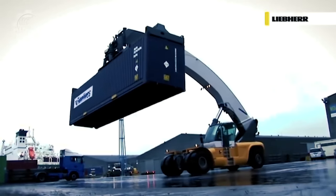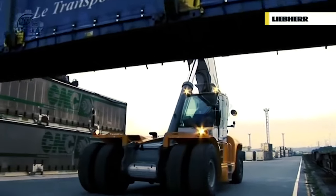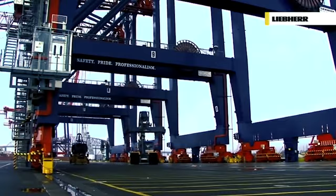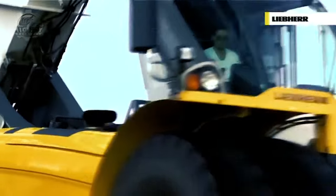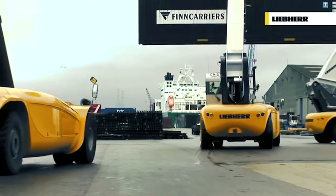To be more specific, with this machine's 270 kilowatt engine power, it can stack up to 6 containers at a time and has a lifting capacity of 45 tons. This machine is 12.50 meters long, 4.50 meters wide, and 5.82 meters high. When loaded, it can go up to 20 kilometers per hour, but it can even go as fast as 25 kilometers per hour when unloaded.